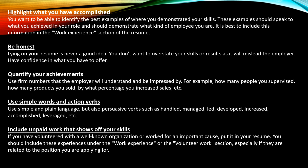Be honest. Lying on your resume is never a good idea. You don't want to overstate your skills or results as it will mislead the employer. Have confidence in what you have to offer. Quantify your achievements. The more achievements that you include, the more the recruiter is going to get interested in your resume.